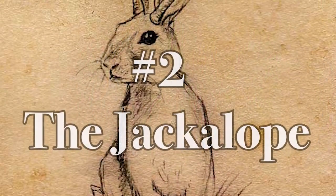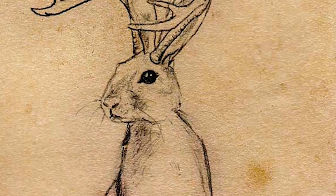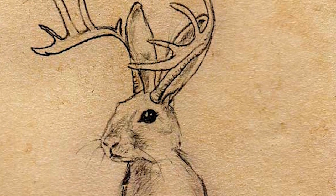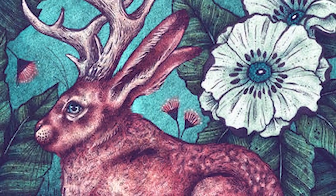Number 2. The Jackalope. The jackalope is a creature from North American folklore described as a rabbit with antelope horns. The jackalope is said to get its origins from Douglas Herrick, a hunter with taxidermy skills. In the 1930s, he put antlers on a rabbit, and from there the legend grew out of proportion.